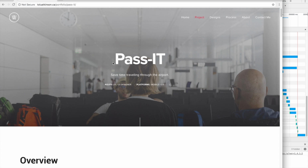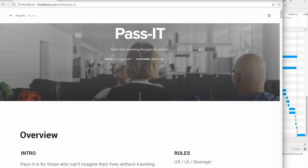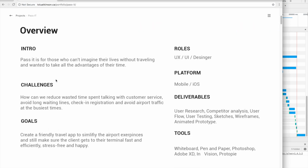So Pass IT. Okay, so let's learn about what this is and what your role was here in this portfolio. Okay, Pass IT is for those who can't imagine their lives without traveling and want to take advantage of their time. Challenges: how can we reduce time spent talking to customer service, avoid long waiting lines, check-in registration, avoid traffic, busier time, create a travel-friendly app to simplify. You can check the spelling there: simplify the airport, again, spelling here, experiences, and still make sure the client gets to the terminal fast, efficient, stress free. Okay, great.